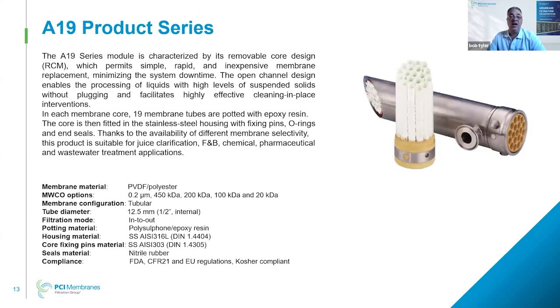So going from the K now to the A19. The A19 product line has been around for some time. Just like the K19, it has 19 tubes inside of it. It's also PVDF material, and it also uses polyester for the potting material. Again, it comes in five different types of molecular weight cutoffs. Flow is from inside to out.